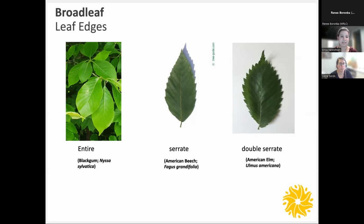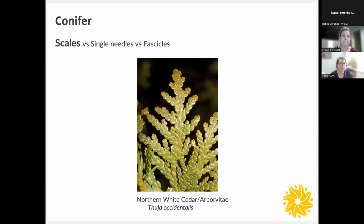And with that, I'm going to pass it to Lizzie to start talking about conifer leaves. Thanks, Erica. So yes, conifers also have leaves. What we think of as needles are leaves, and we can break these down into different types of classification the way Erica just did with our broadleaf trees. So tonight we're going to go over 3 basic classifications: scaly or lacy type leaves, leaves that are single needles, or needles held in bundles held together by fascicles.